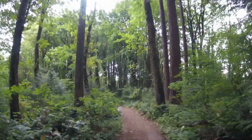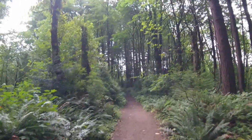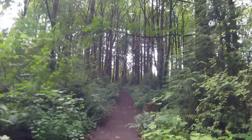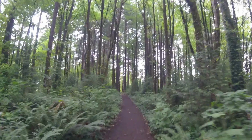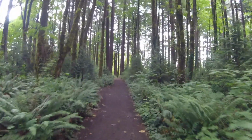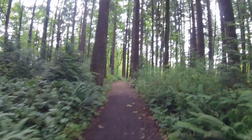God, look at it through here. It's just astonishing. Nature places like this never cease to be amazing. You can walk through something like this every day, and it never ceases to be just fantastic. Samuel A. Dibbins. That's who that bench was dedicated to.